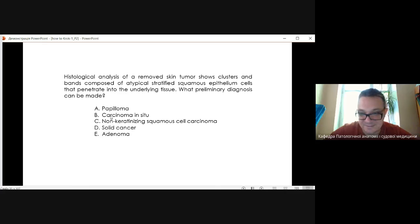Okay, your variants: C, C, C, what else? C. Well, keywords, that's the tumor. So all of these options, all these structures, they're about the tumor. Anyway, we have to deal with atypical stratified cells. That's why that should be considered as cancer, but not a benign tumor. Atypical cells, that's the attribute of cancer. So we can exclude adenoma and papilloma.